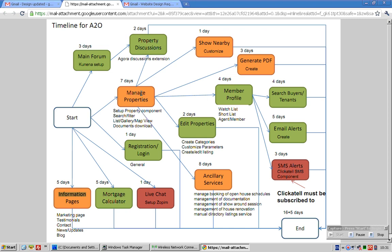Show nearby, customize, is still in progress as well. Generate PDF, this is still in progress as well. Ancillary services, still in progress.